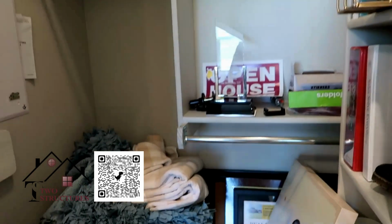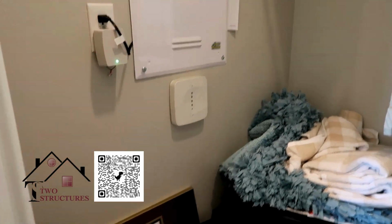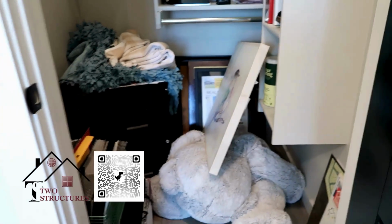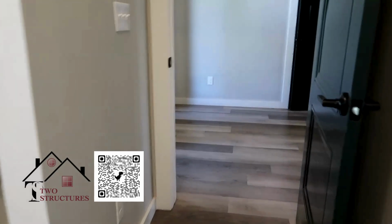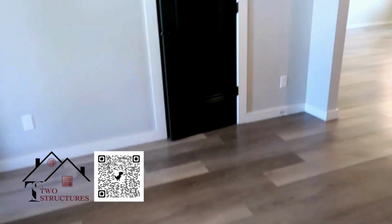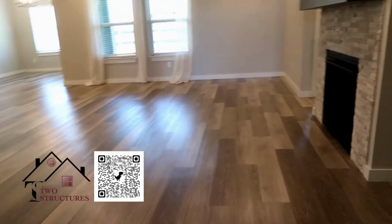Then in here is just the closet. We have your smart home panel and all of that in here. Sorry for the mess. We're just kind of storing this stuff in here for the time being. Okay, so then let's go back out this way. We're gonna go into the main living room.